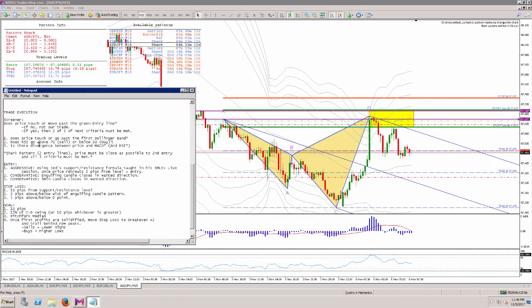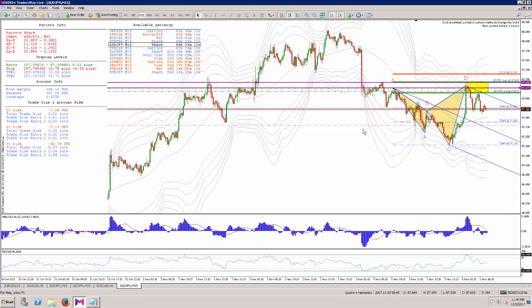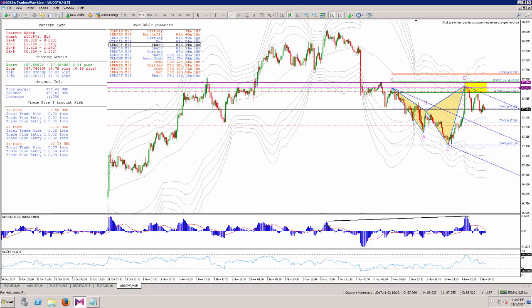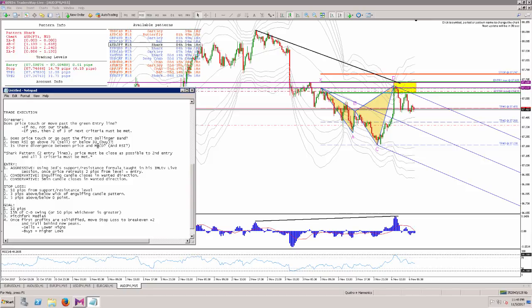Now lastly, is there a divergence between price and MACD or RSI as well? So what I want to do is, you can do it from the X to the D, or sometimes I like to do it from the next highest peak, right? So right here, to there. That's where the D is. And then here we've got, right there. So that's where we're at. And clearly you can see one is going down, this is going up. So yes, we have divergence, and that would give us all three criteria to be met for this shark pattern. And so that's why I chose to enter.